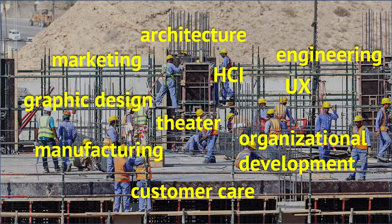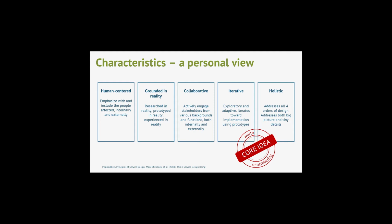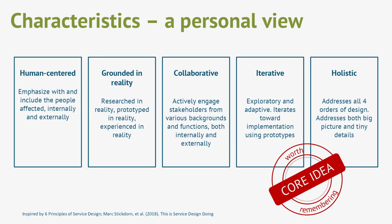fields. It involves architecture, it involves marketing, human-computer interactions, UX, engineering, graphic design, theater, manufacturing, customer care, organizational development, and many others. So as many people as there are in service design, they will mention as many characteristics. I have these 5, which are human-centered, so it emphasizes with and includes people affected both internally and externally, that it is grounded in reality, in prototyping, in research, and in experience, that is collaborative, engaging stakeholders from various backgrounds, not just from one or other department or user type.